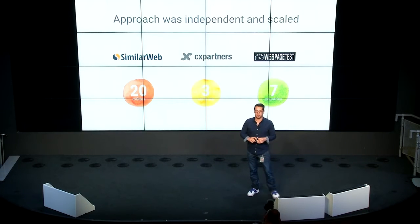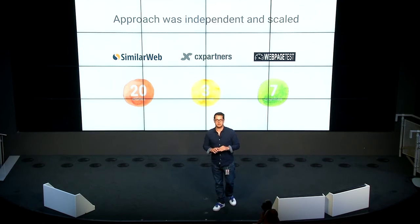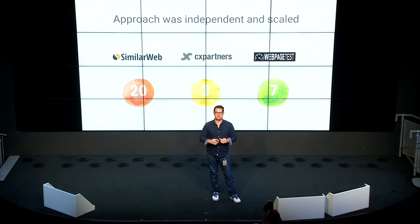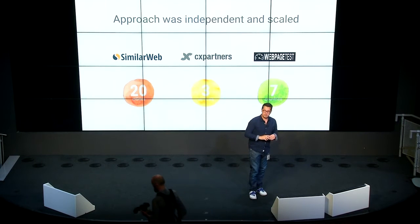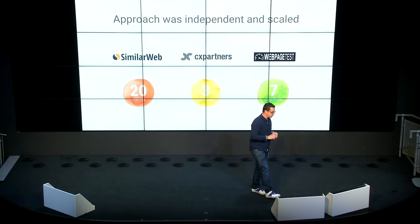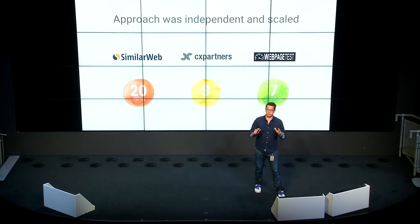Okay, so what was our approach? We wanted to be completely unbiased and completely independent. So we chose SimilarWeb, which is an external data source, to give us the lead lists for all the brands that we reviewed. So we didn't choose the brands. We got that from SimilarWeb, and that's based on sites that are top traffic sites in their countries and verticals. We used an external supplier called CX Partners to do all the usability reviews. So the reviews were independent.